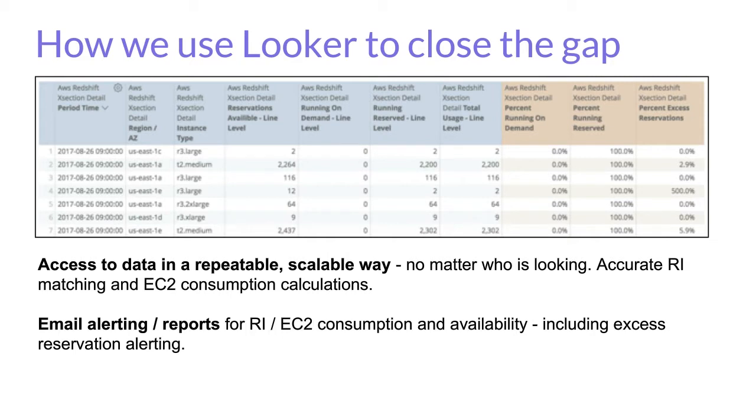So the view on this screen actually gives you one of our detailed views on our EC2 capacity. And we can look at a given point in time by a given AZ for a given instance type and see how many reservations we have available, how many EC2 nodes are running on demand, how many are running reserved, our total consumption, as well as some percentages on percent running on demand, percent running on reserved and excess reservations, so we can easily fine-tune our RI footprint. What's great too is this can be all wrapped up in an email alert or report that heads out to the people who need to see it every day.